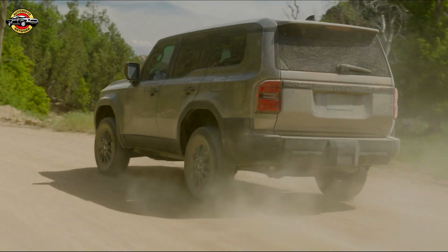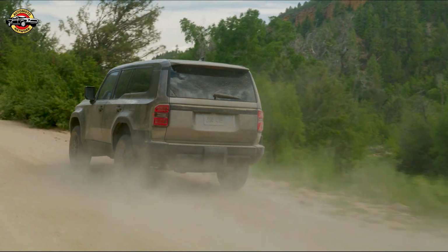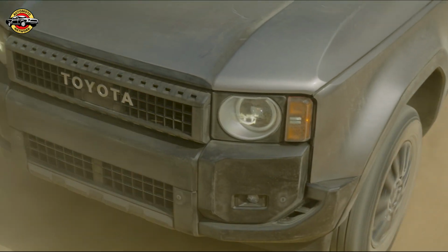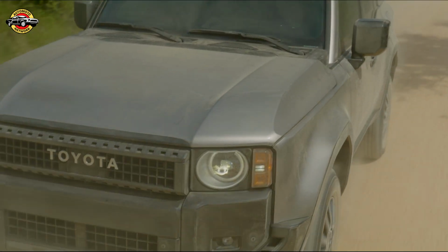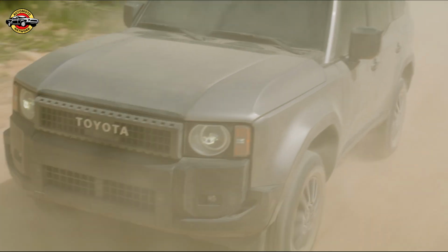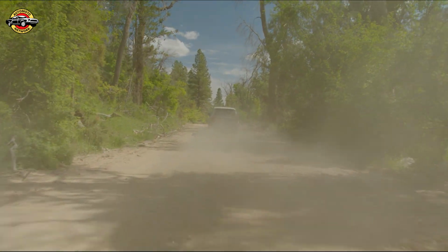In conclusion, the 2024 Toyota Land Cruiser has returned with a bang, blending retro styling cues with modern off-road capabilities. Its legendary name carries a promise of reliability and toughness, making it an excellent choice for those seeking genuine adventure on and off the road. So, whether you're a seasoned off-roader or someone looking for a dependable and capable SUV, the new Land Cruiser is worth the wait.